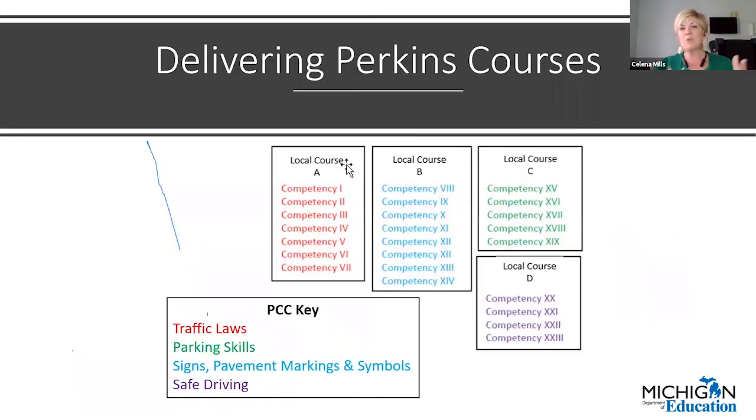So another way to think about this is if you think about something that we all know well, driver's training, because we all know how to drive, right? If I were a driver's training instructor and I wanted to lift a PCC or a Perkins course verbatim, let's say the first one was defined as traffic laws. And I think that's important. I think everyone should know the traffic laws, right? Probably before they get out there on the road. So if I'm a driver's training instructor, I'm going to say, I'm teaching all of the traffic laws first.